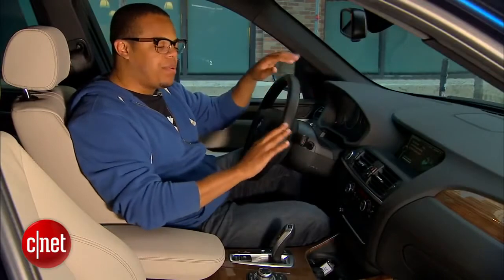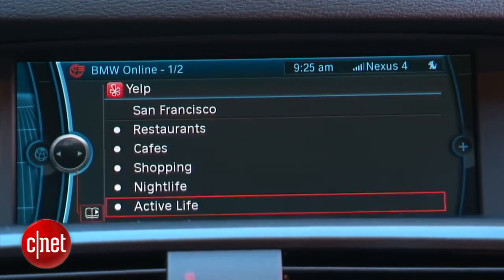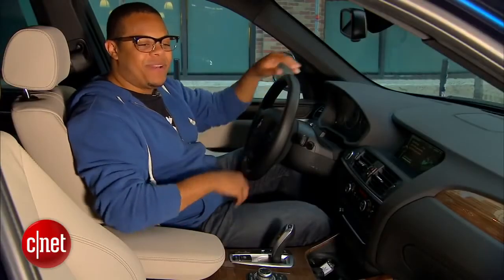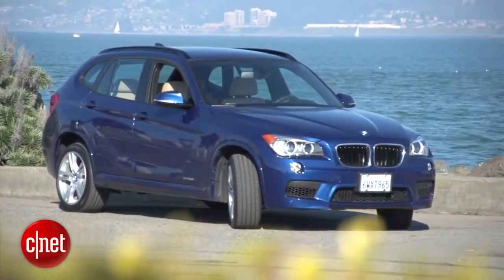Dashboard technology is pretty much what we've seen in about maybe 4 or 5 different BMW vehicles of this generation before. If you want to get a really in-depth look and hear what Brian Cooley has to say about that, you can check out maybe the BMW X1 review.